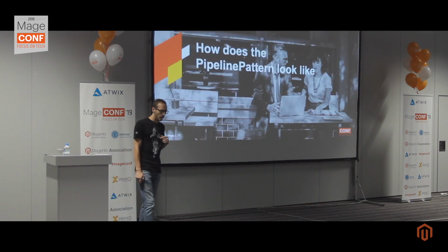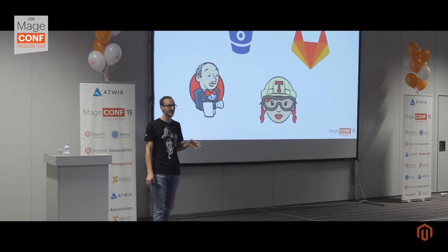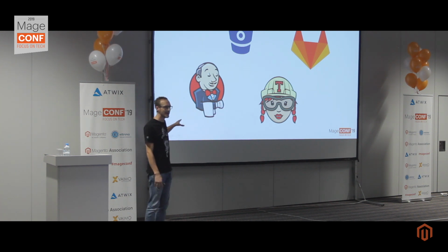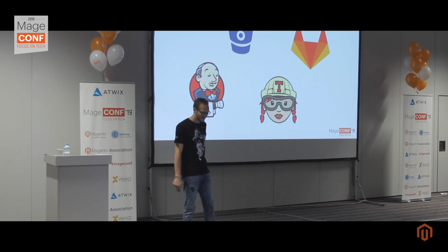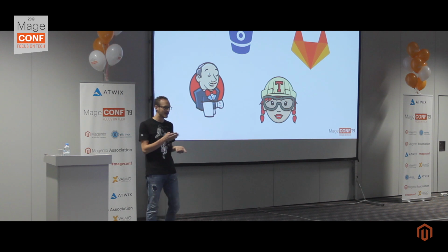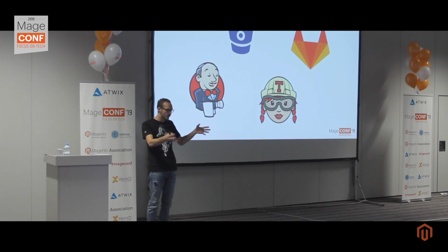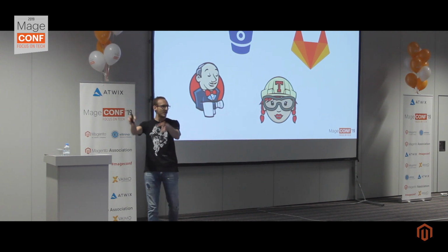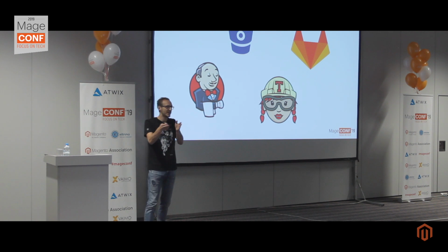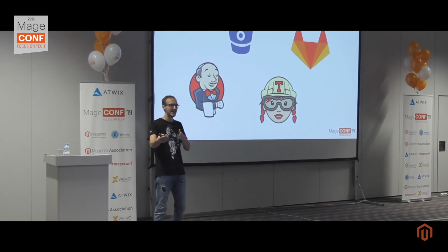So, how does the pattern look like, and how did we find this pattern? I asked you previously who's a developer, so at least one logo here you should know. Does anybody know none of them? Great. These are tools which already use the pipeline pattern. As developers, you are able to build deployment pipelines, for example. A few years ago, we created huge scripts which were building our software, pushing it somewhere else, re-indexing, reinstalling, however. Now we build pipelines. We split up the process into multiple steps, declare it with a configuration like YAML or something like this, and we have a pipeline with repeatable steps.